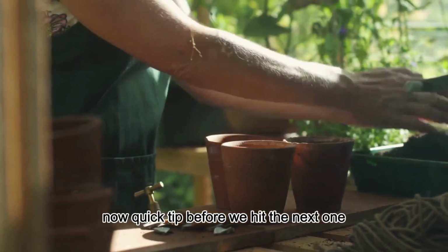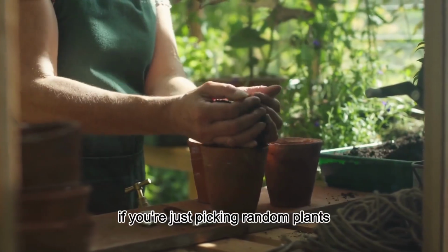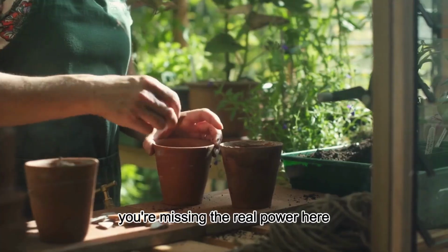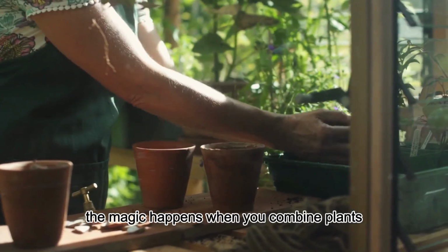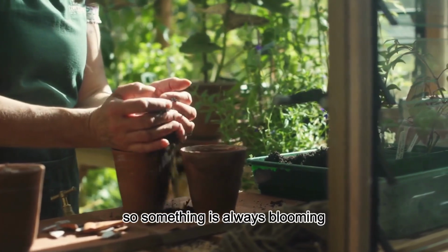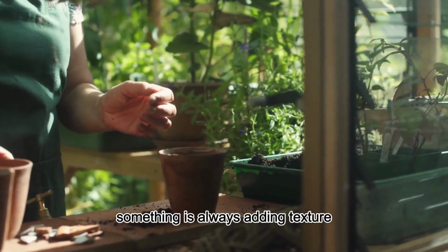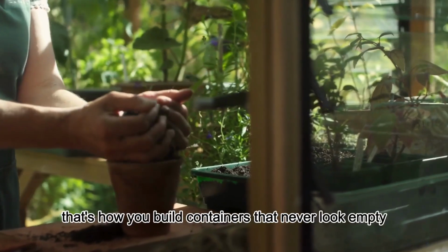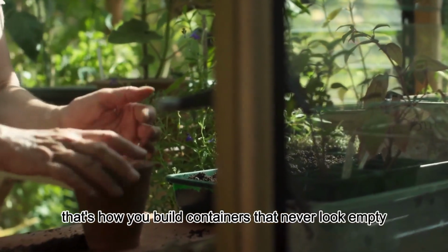Now, quick tip before we hit the next one. If you're just picking random plants and throwing them into pots, you're missing the real power here. The magic happens when you combine plants, so something is always blooming, something is always adding texture, and something is always drawing attention. That's how you build containers that never look empty.